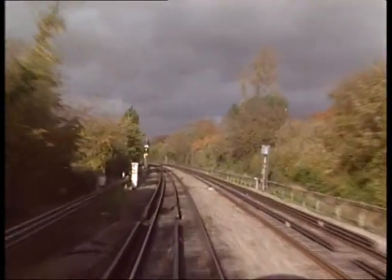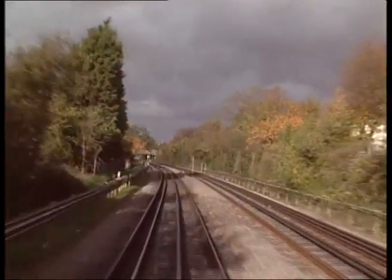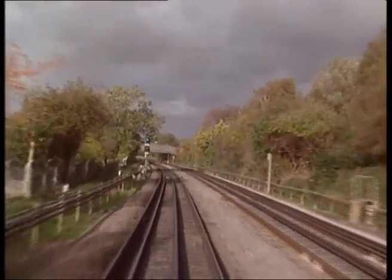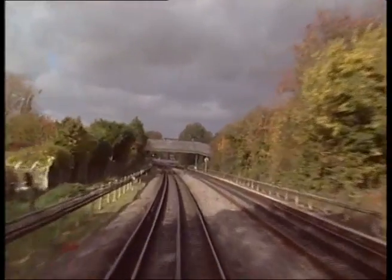This is Rayners Lane outer home signal MP24. This is MP23, intermediate home signal for Rayners Lane.